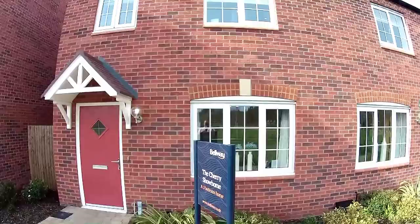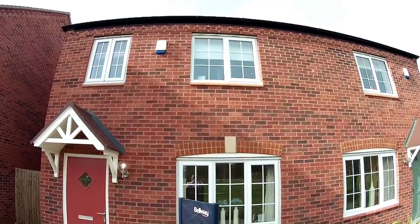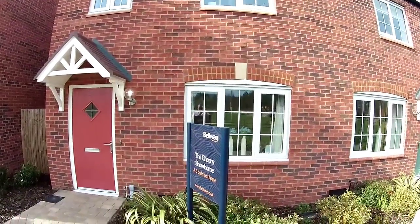We're here to see the three-bedroom Cherry house type. This is in semi-detached or terrace format. Again, you can see that beautiful porch there and that brick detailing. Let's go and take a look around.